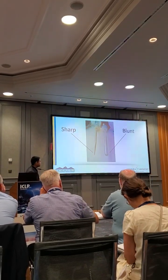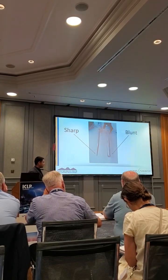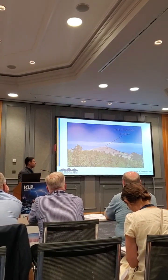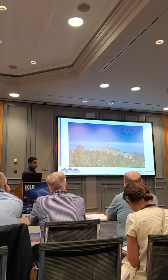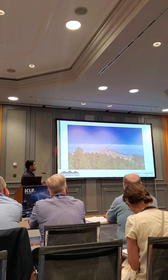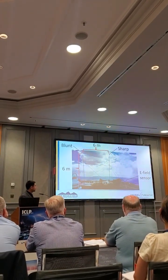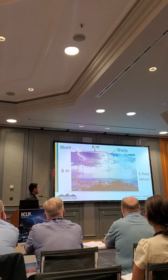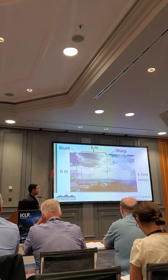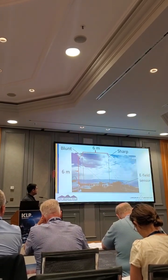Here are the 2 lightning rods that we installed for a competition, a sharp one and a blunt one. The lightning rods were deployed at the top of the highest peak in New Mexico, about 3,300 meters above sea level. Here is South Baldy, and at the top of the South Baldy peak we have the Kiva 2. Kiva 2 is a kind of bunker, in which we installed the 2 lightning rods, about 6 meters apart, so there is no interference between the 2 rods. And here is the electric field sensor; it's not in the picture, the electric field meter is about here.